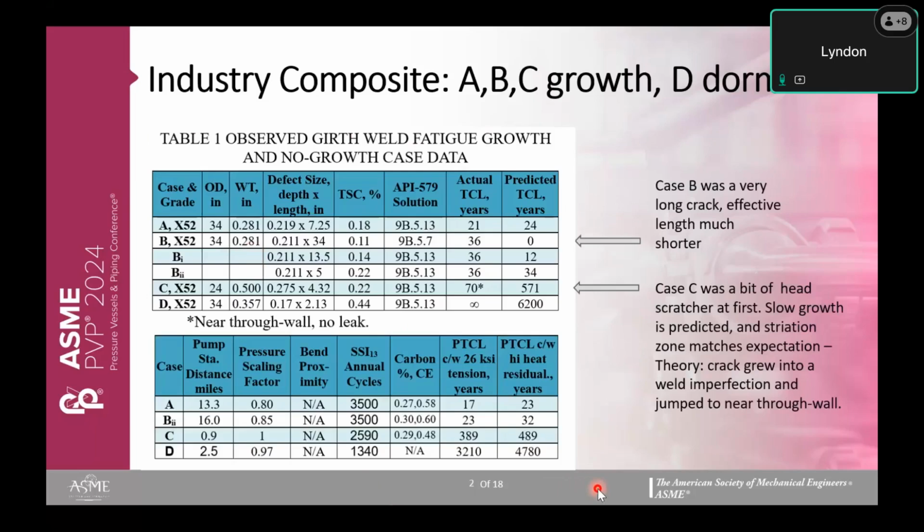So kind of a scattered theme, but hopefully it'll ring some bells and spark some ideas for others here. So I picked here 4 cases of circumferential crack growth that we have seen in service. Cases A and B were actual leaks after 21 years in service and 36 years in service. This is time to leak really here in this column. And then case C was a crack that was found just about through wall, didn't really leak, but that was 70 years in service.